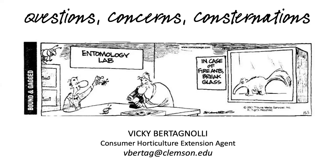Let's see, there's a couple more. Do fire ants have soldier ants? Have what? It is a question about soldier ants in a fire ant colony.